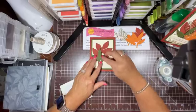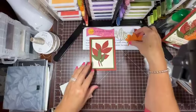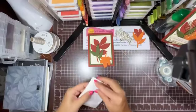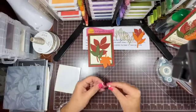All right, this one's just going to go right like that, popped up. Now I'm going to put this one, and I want to pop it up, but not right here. So let me just put some dimensionals over here and here.